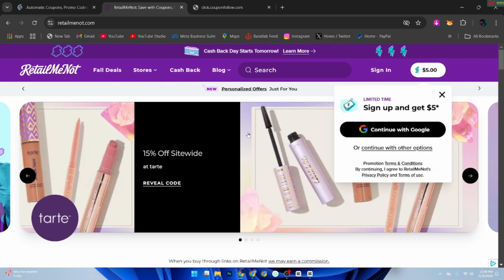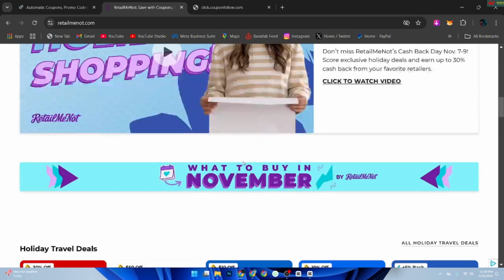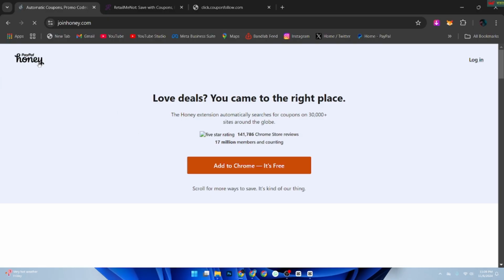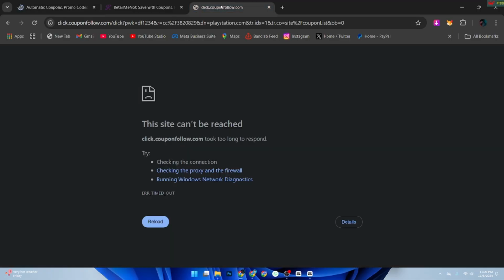You can also check trusted coupon websites like RetailMeNot and Honey for promo codes. These sites sometimes post active discount codes shared by other users, so they are worth checking out.